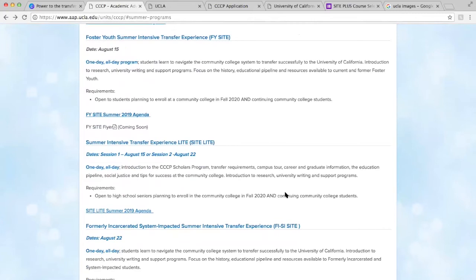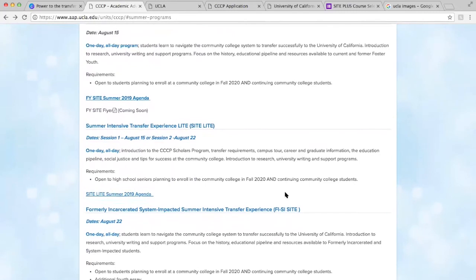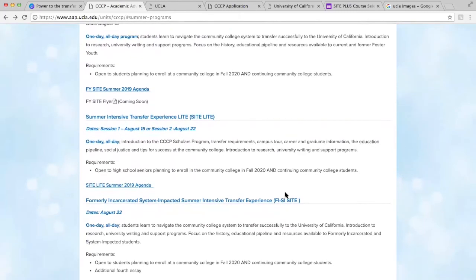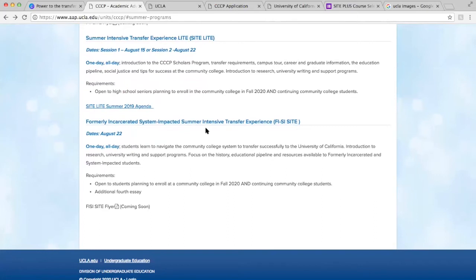And then there's Summer Intensive Transfer Experience Site Light. And this one is a one-day introduction to the CCCP Scholars Program, transfer requirements. In the event that it's not available to have a campus tour, you'll still get the career graduate information. So it's a big conference type of style. And this is for both students who just finished high school and students who are currently in community college. So there's that one as well. And then, of course, for the formerly incarcerated system impacted summer intensive program, summer intensive transfer experience is another option too. And that's a one-day event as well.